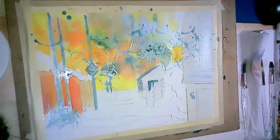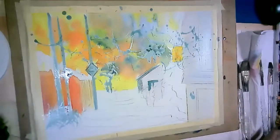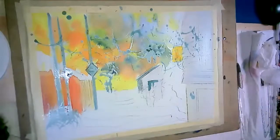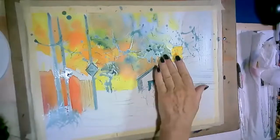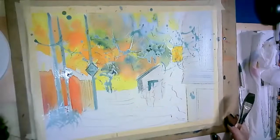Okay, I have to let this dry down for a few minutes, and wait till this is dry just a few more minutes, and I can start adding some greens.